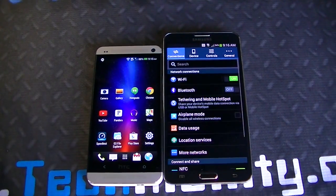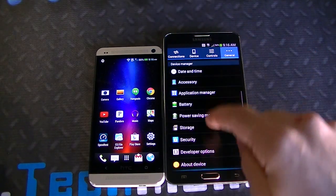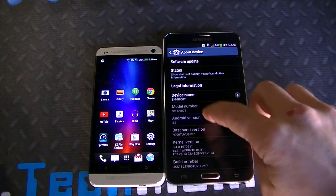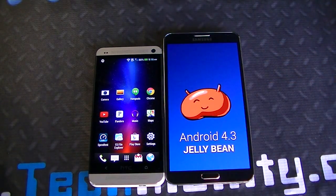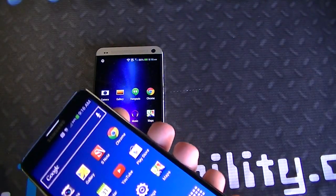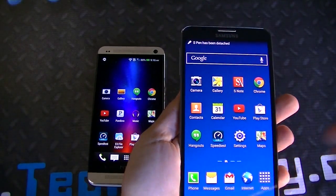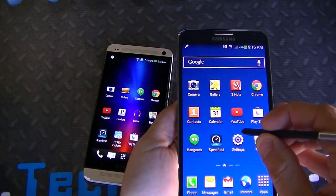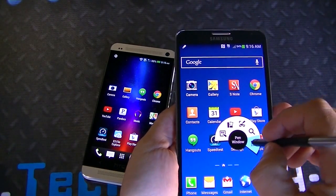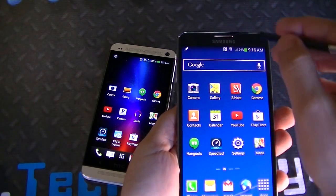And over here you have TouchWiz with Android 4.3. So this does have some unique features, right? Because you have the S Pen, which in itself is super unique. All right, so the S Pen's functionality is definitely useful. I mean, I think the S Pen is useful. This is one of my favorite features right here, Pen Window. The thing is, it's got so many features.